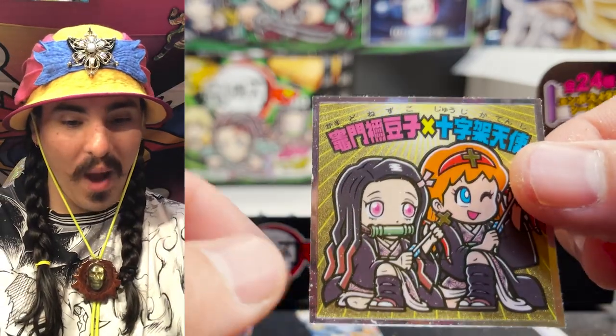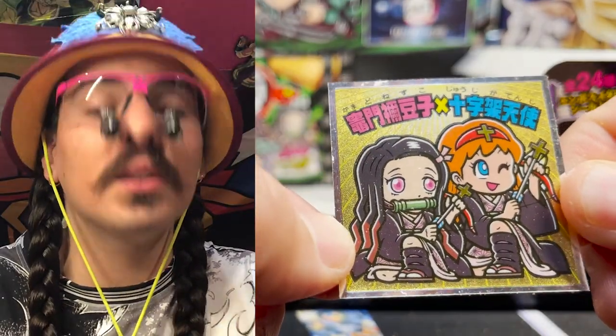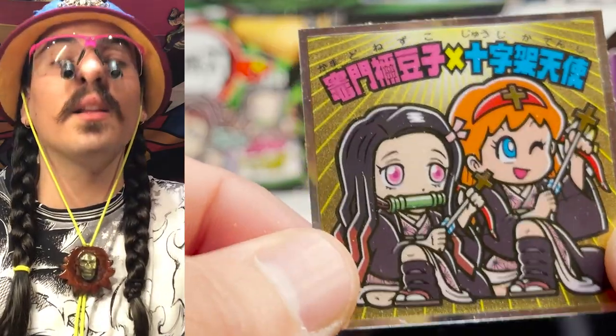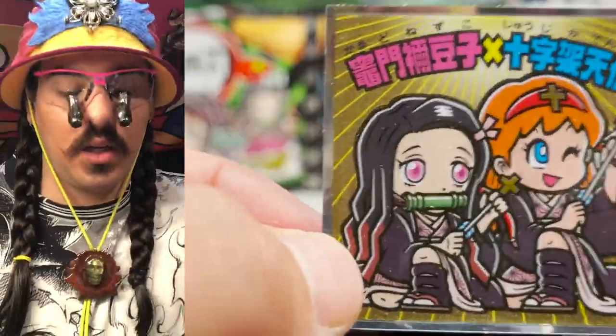Ooh, yeah, wow, this one's really good. This is Nezuko and another Bikkuriman character. Wow, the glitter looks so good. I love everything about this art. You gotta get the little snack dust off of it because the snack makes a lot of dust from these wafers. But whoa, oh my god, that is a good looking sticker.